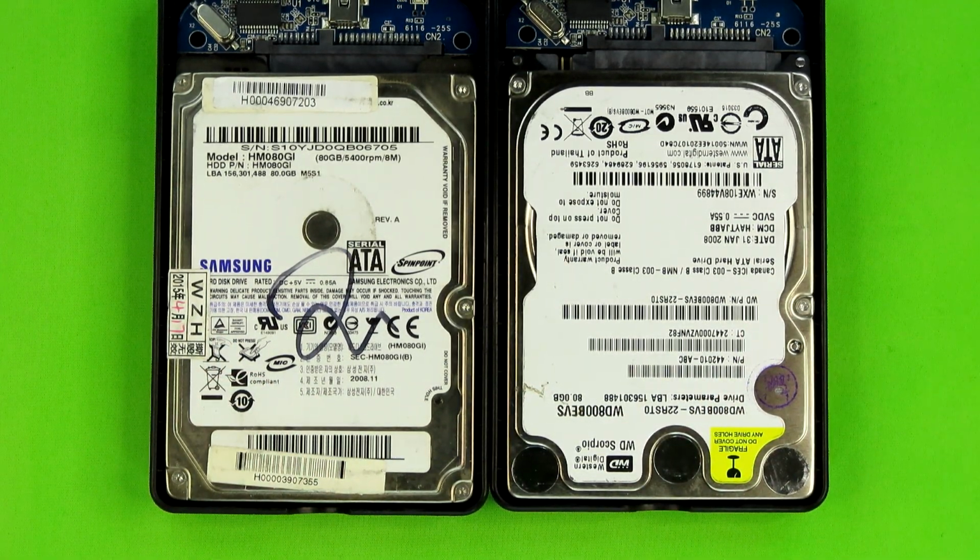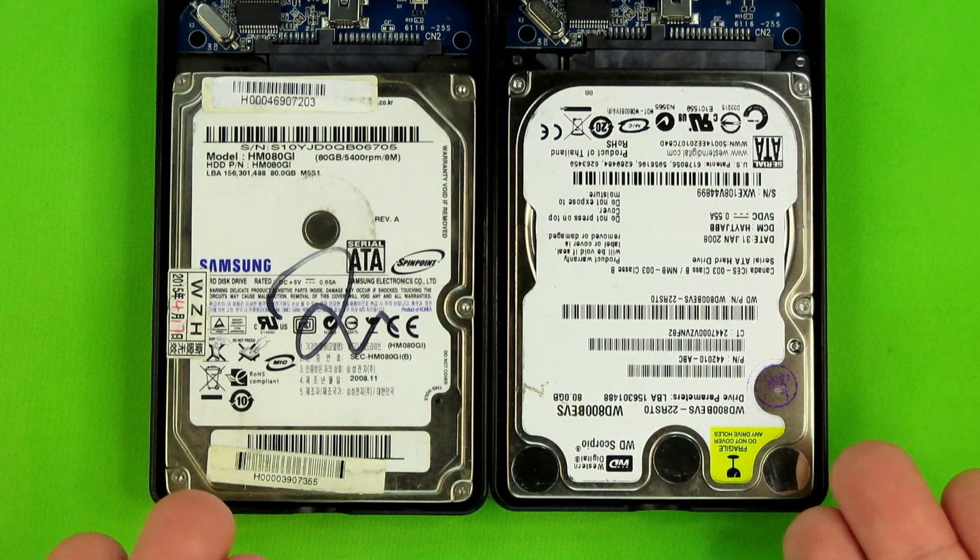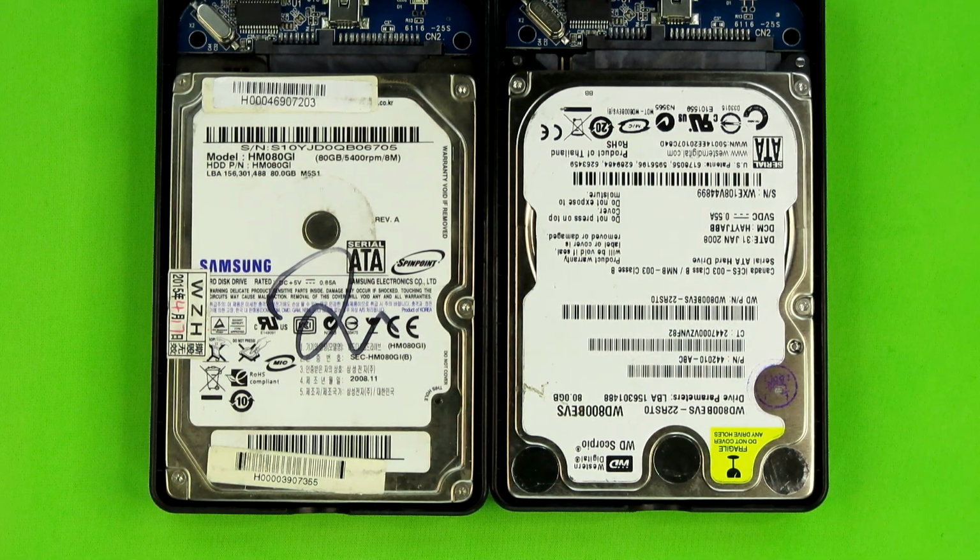Or maybe you don't even need a hard drive, and what you really need is a USB external hard drive enclosure that can fit a laptop hard drive. $10 for a USB 2.0 model is actually not half bad. In fact, just the other day I was cursing because I couldn't find mine. This would have been great to have.